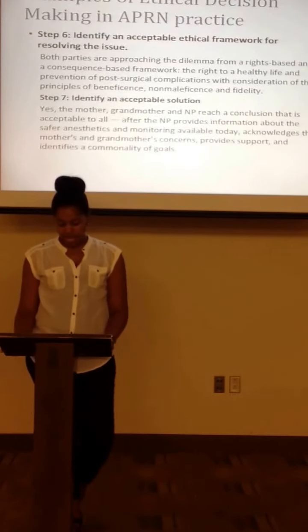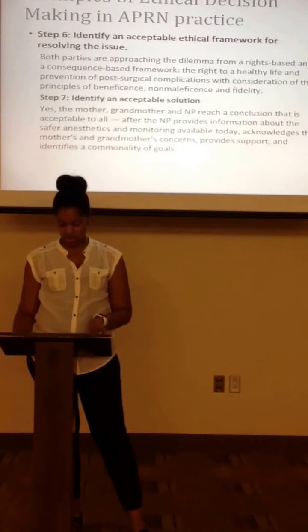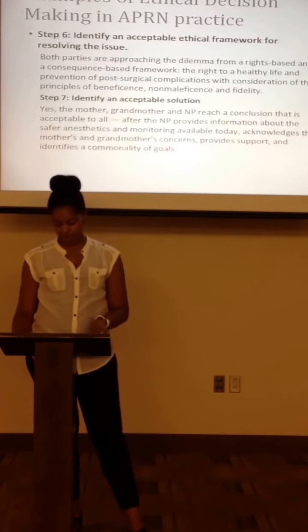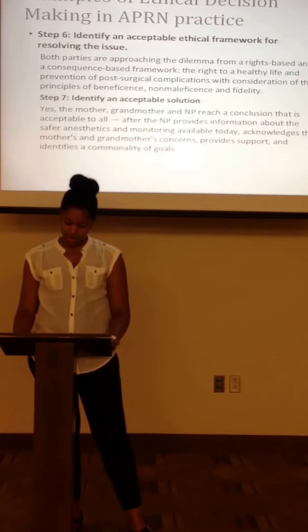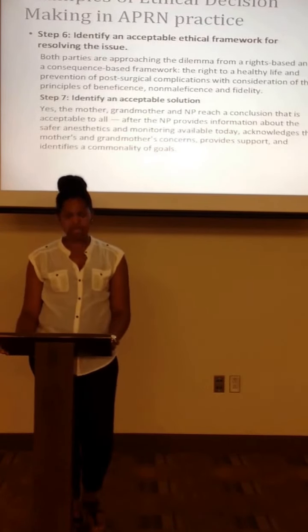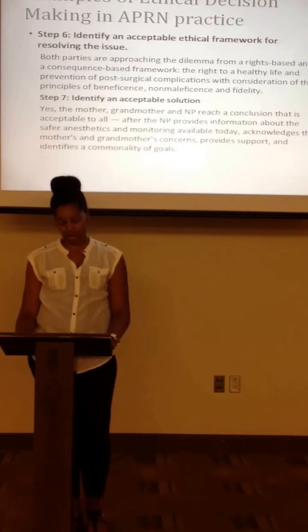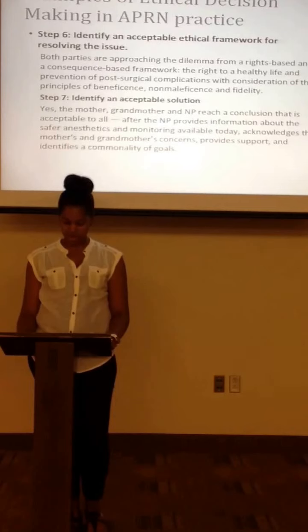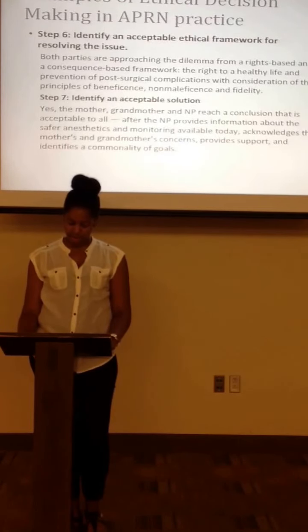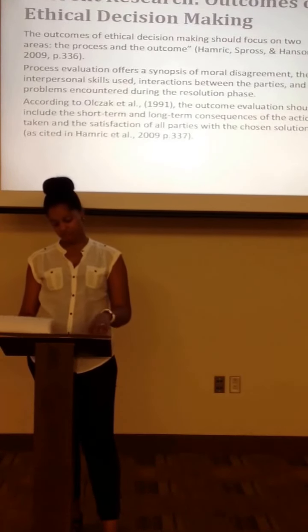Step 6, identify an ethical framework for resolving the issue. Both parties are approaching the dilemma from a rights-based and consequence-based framework: the right to a healthy life and prevention of post-surgical complications, with consideration of principles of beneficence, non-malfeasance, and fidelity. Finally, step 7, identify an acceptable solution. After the NP provides information about safer anesthetics and monitoring available today, acknowledges the mother's and grandmother's concerns, provides support, and identifies a commonality of goals, the mother, grandmother, and the NP reach a conclusion that is acceptable to all.